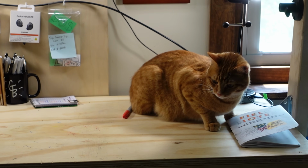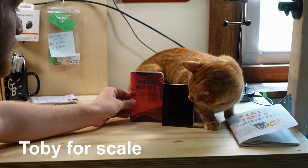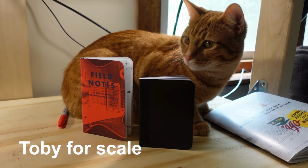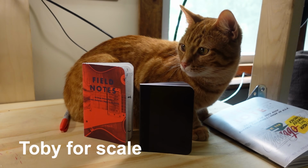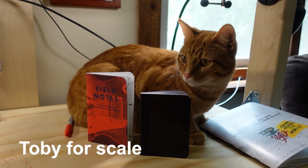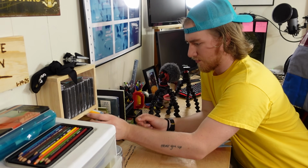And as far as the size goes, I found pretty early on that I quite like the 3.5 by 5.5, whatever. Simply put, it's easier to write on bigger paper. If I have a smaller notebook, it's just a little tight. The Field Notes, the 3.5 by 5.5, it's the perfect size.